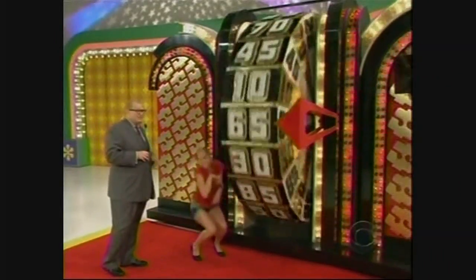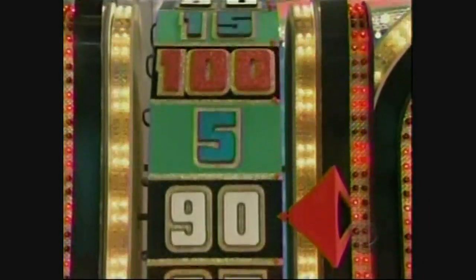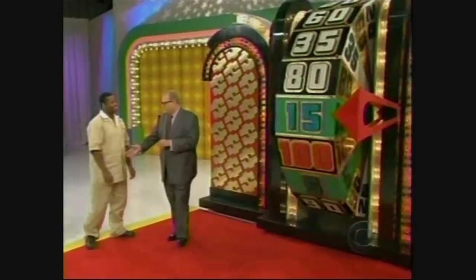Close as you can to a dollar without going over. You're at 55. Dangerous strategies for some people, spinning at 55. But what are you going to do? You have to get close as you can. You're the first one. Here comes 15. Okay, that's good. Go right over here. You have a total of 70 cents. There you go, Albert. Good luck, man.